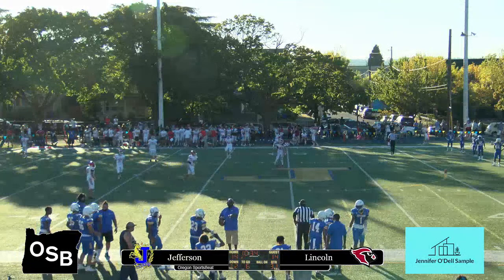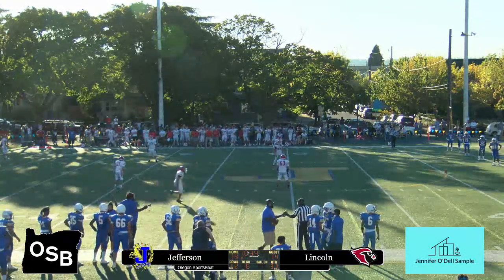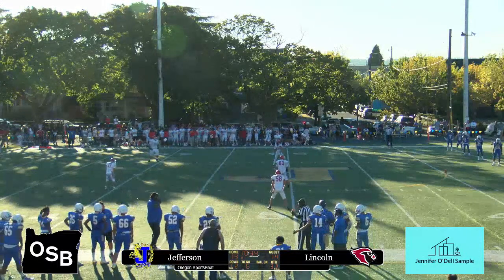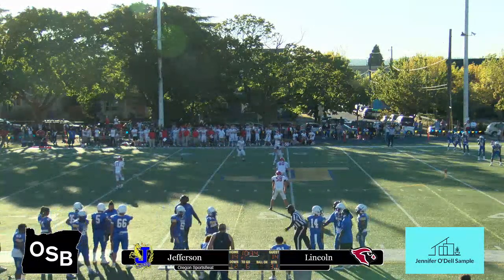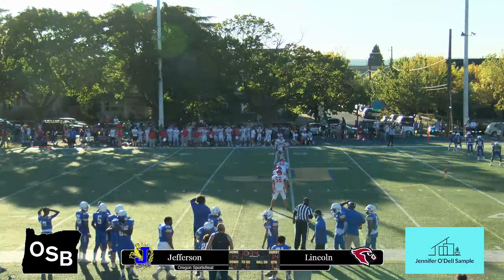Well, more turnovers than touchdowns so far here in the third quarter. And the Cardinals are just trying to hold on to the ball for longer than a couple of plays. They fumbled it, I believe, 3 times already in this quarter.